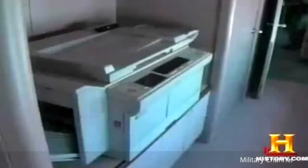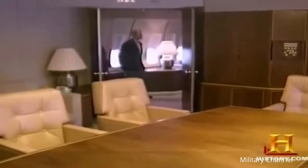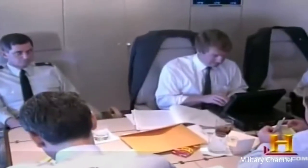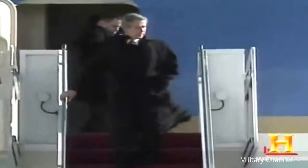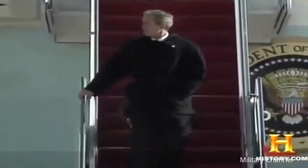There are also 85 phones, including secure lines and two-way radios, plus fax machines, 19 televisions, and computer ports. A conference room and private presidential suite, plus a galley capable of preparing 2,000 meals, keep the president a functioning chief executive miles above the Earth's surface. An operating room next to an emergency room can handle medical crises. The plane has become an extension of the White House. It's a flying Oval Office. Without Air Force One, getting the president back to the Capitol quickly and safely on September 11th would have been far more difficult.